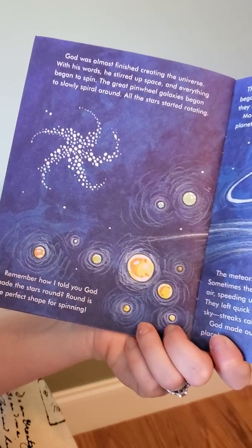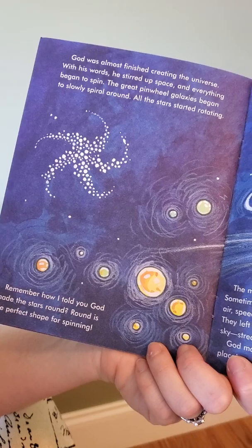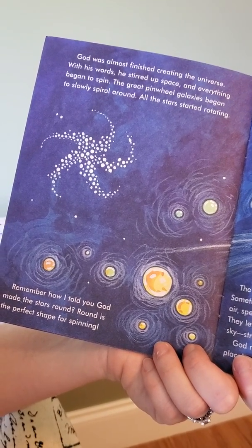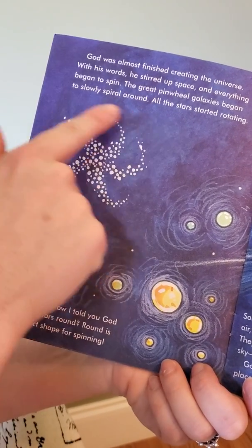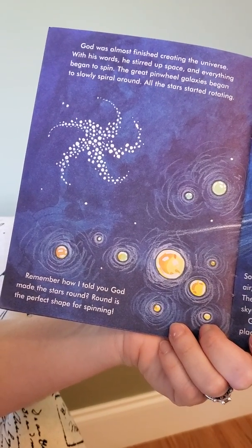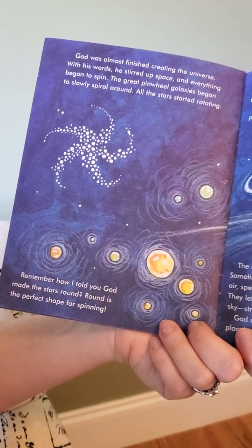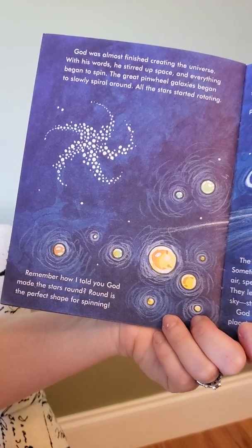God was almost finished creating the universe. With His words, He stirred up space and everything began to spin. The great pinwheel galaxies began to slowly spiral around. All the stars started rotating. Remember how I told you God made the stars round? Round is the perfect shape for spinning.